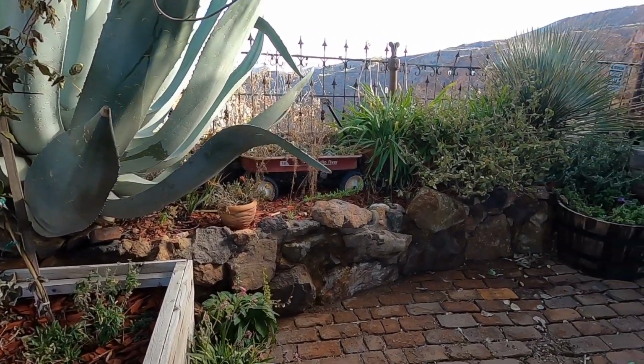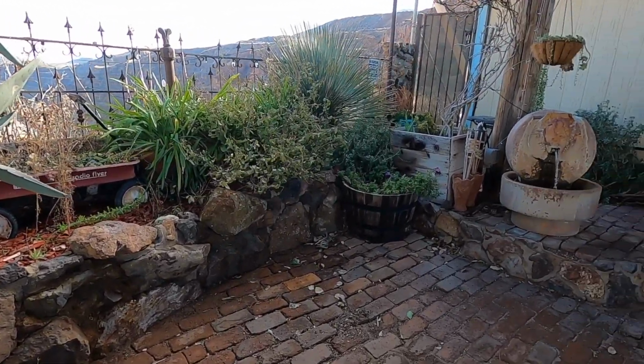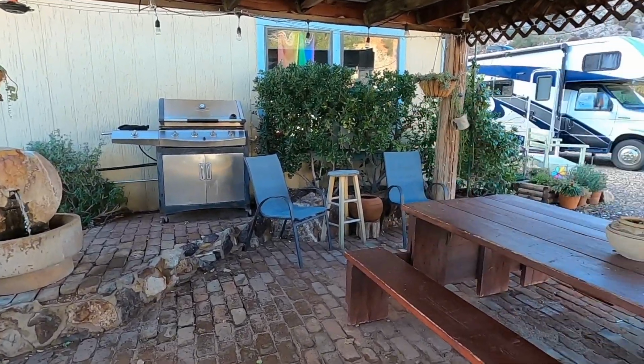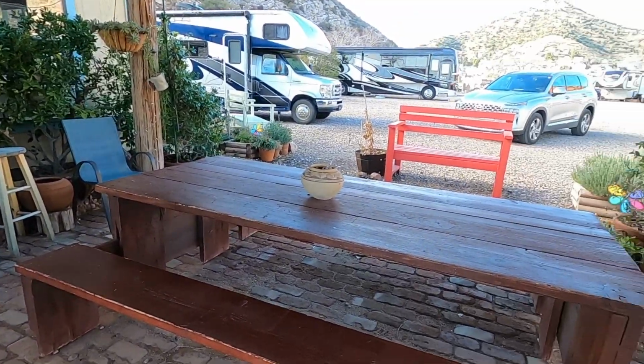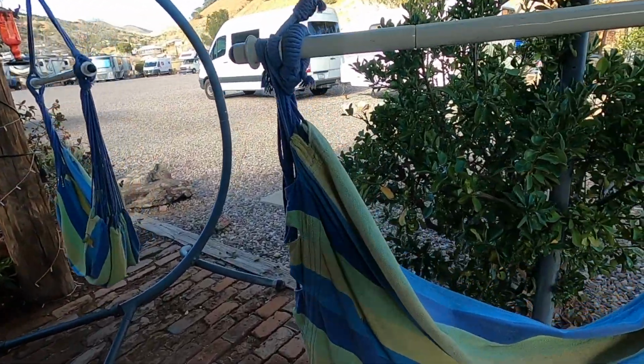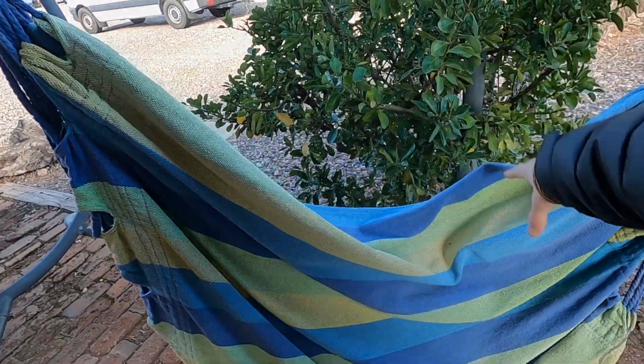Got this little gazebo area in here you can hang out in. The office is right there. And then these cool little chairs to relax in.